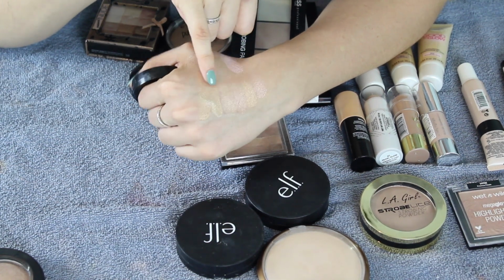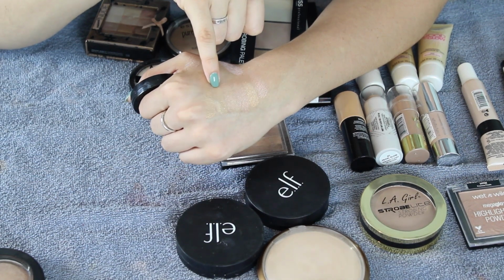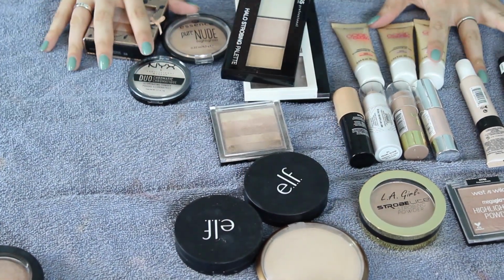Here's Gilded Honey and then here's that one. And the shimmer is just different. This one isn't as metallic as the Laura Geller one, but it's still beautiful. I love that one. Okay, so here's my drugstore stuff.